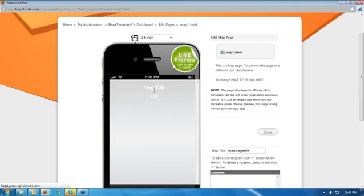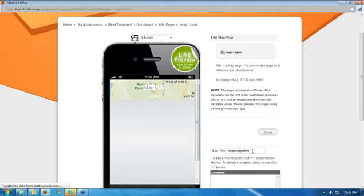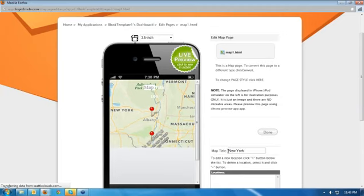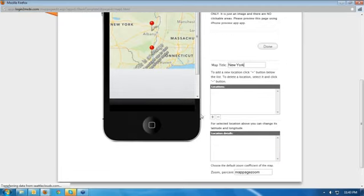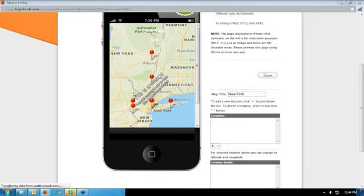And here, as you can see, you have map title. You could change that, and you could add location. Okay, so for example, you could make the title like New York if you have New York City. And here, you can add the locations. So for example, click this. Let's just wait for that. Let's add a location. So there, as you can see, this is now New York. Okay, this should have been added.